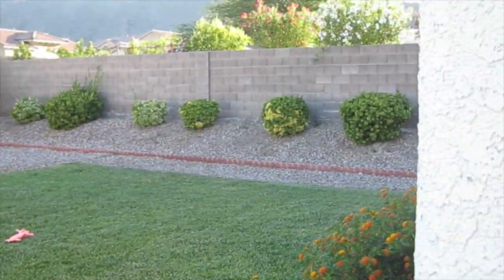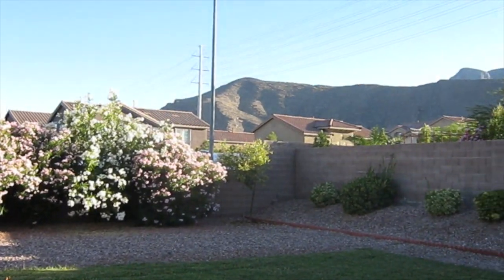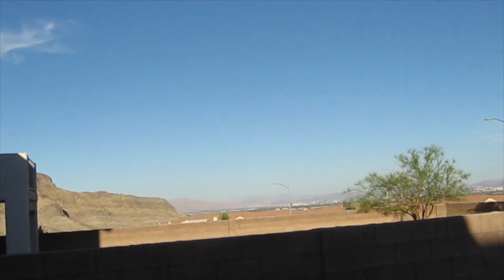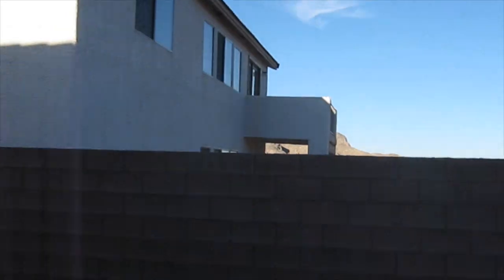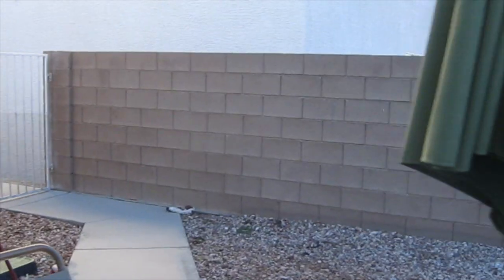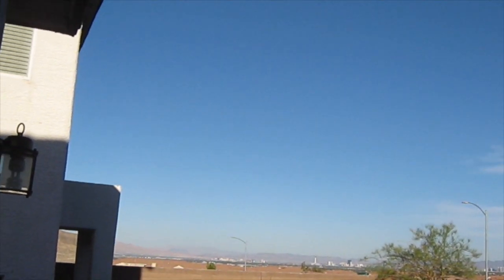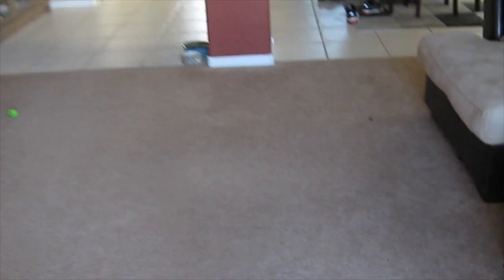This is our backyard. Just to reiterate, we have a great view of the mountain at night. It's a really nice view of the strip. But yeah, again, we live in Las Vegas. This is called the Centennial Hills area of Vegas. It's our view. That tree out there actually grows cherries.